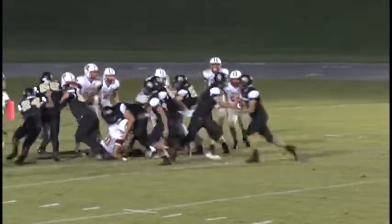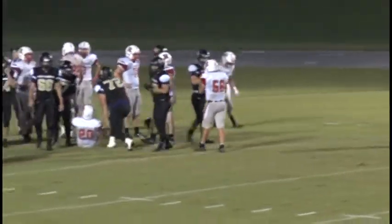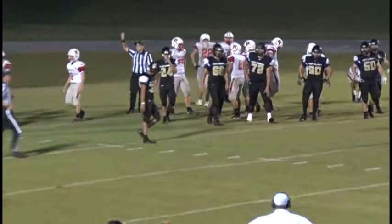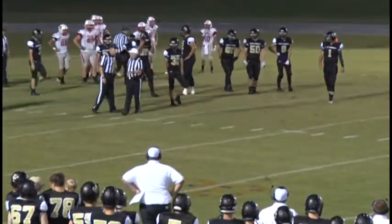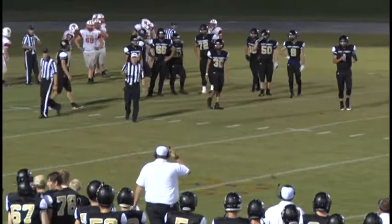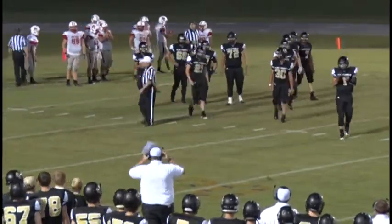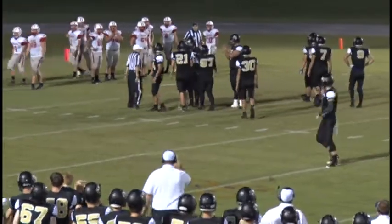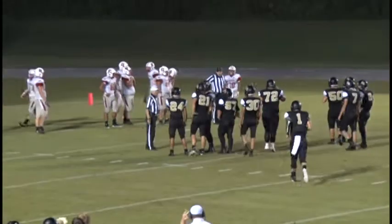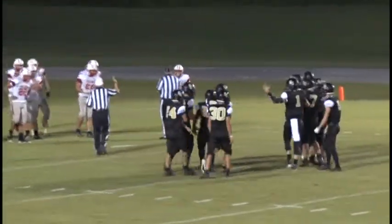Ashlock under center, and there's a whistle. Looks like it's going to be Ogletree around the left side, but they're going to blow this dead. Let's see what the call is. Officials are talking about it. It's going to be offsides on Red Bowling Springs, so this will be half the distance to the goal. So this is going to put this ball on about the 1-yard line, I believe.